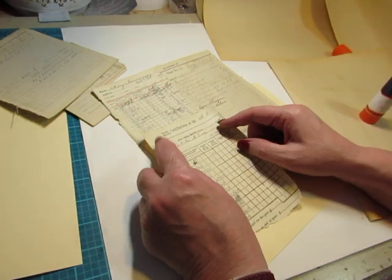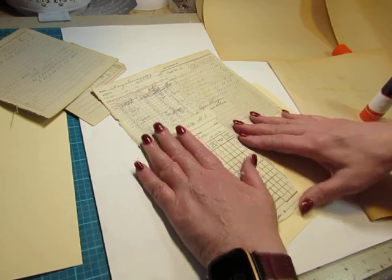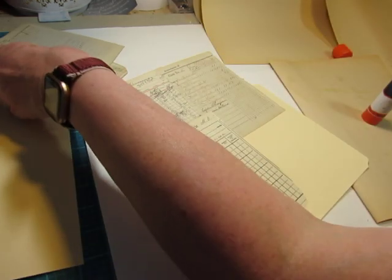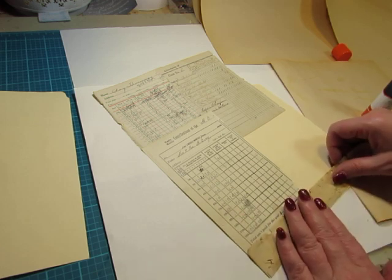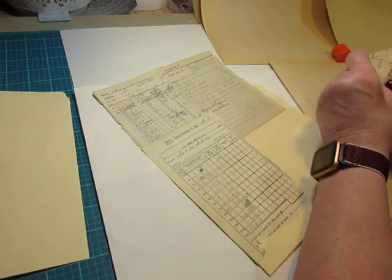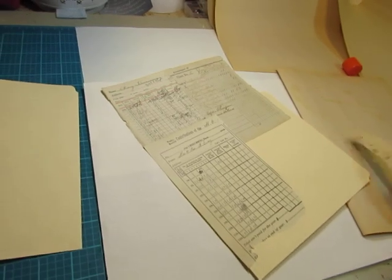I didn't make any prototypes ahead of this, which I was hoping to be able to do, but my morning was fuller than I expected. And now it is after 1. No, it's 2 o'clock. How did that happen? It's 2 o'clock. So it's about time I just get going on this. Whoops, pardon me.